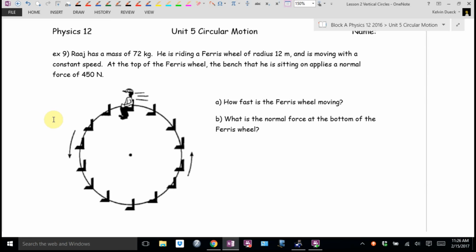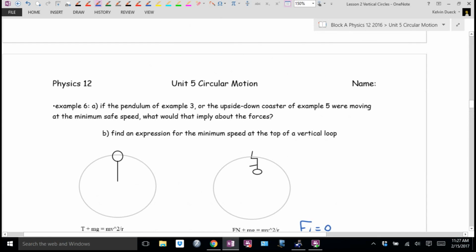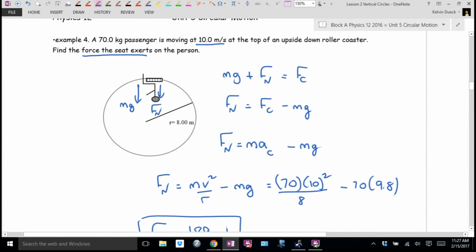Any thoughts on how I might want to start this? Free body diagram. What are the forces acting on Raj? Get the obvious one. Why did I draw mg so big? Because I know the weight force is pointing toward the center. What other forces are acting on Raj? Which way? Why is the normal force pointing up at the top when over here the normal force was pointing down at the top?